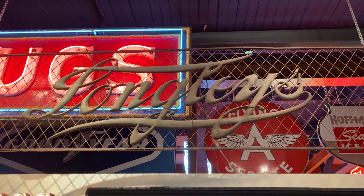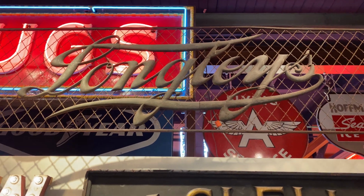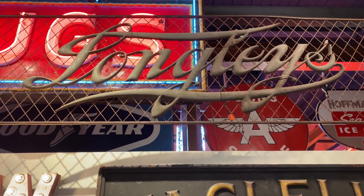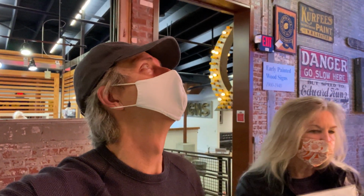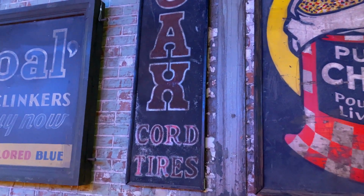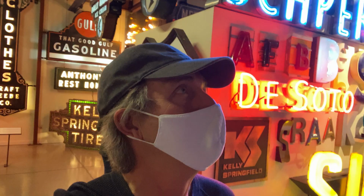This is an example of the wire mesh sign. This is where they attached metal signs to a wire mesh. This went on for about 10 years, 1900 to 1910. You just don't realize there's this much history to signs. Wow, it's amazing. You ever wonder what happened to Ajax Cord Tires? Must have been some discord in the company.